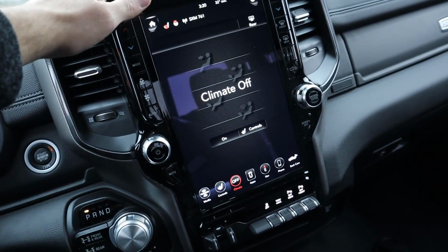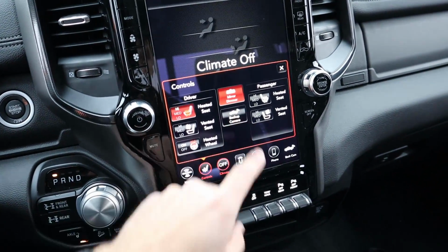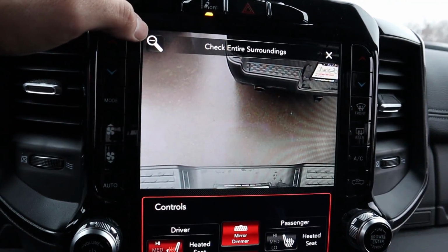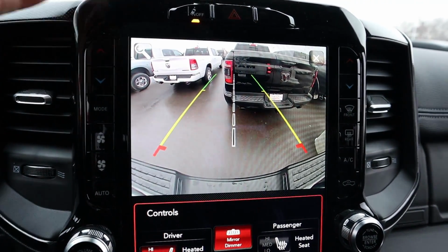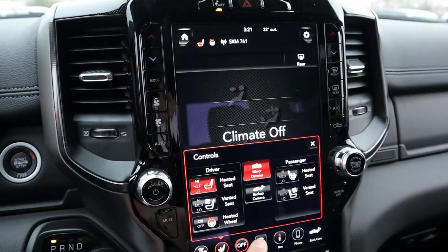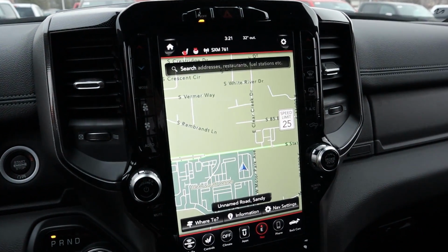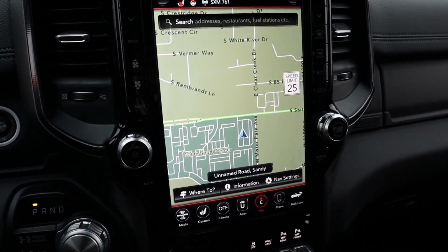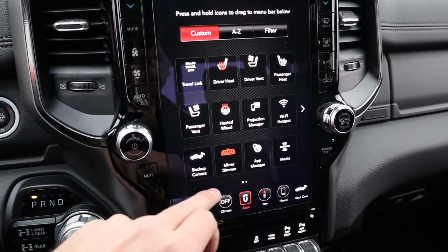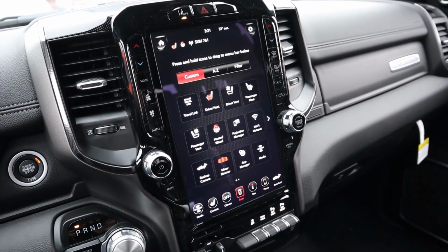And now actually getting into the rest of the touchscreen: dual zone climate, you do get heated and ventilated seats. Camera system's not as good on this particular Power Wagon. No 360 camera or anything like that, just the traditional backup camera on it. But other than that, this touchscreen is extremely responsive. You have dual screen function on some of the stuff. I mean, really, really good unit. Definitely the best in terms of the truck industry. You can drag and drop, put things down below if you want. Other than that, here's one more look at the massive 12-inch display.